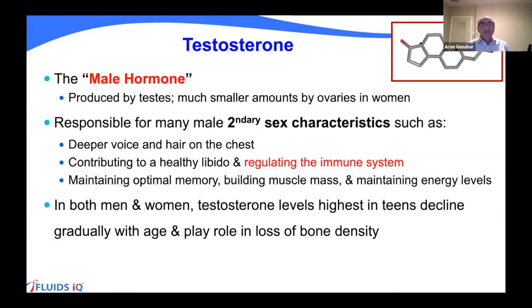It is responsible clearly for the male secondary sex characteristics, and that would be the deeper voice, the hair on the chest. It contributes to a healthy libido. It regulates the immune system. I want you to remember that. Like all of these sex hormones, they are important in regulating the immune system, especially that part of the immune system that lies intimately attached to the intestinal wall.